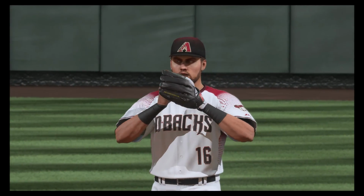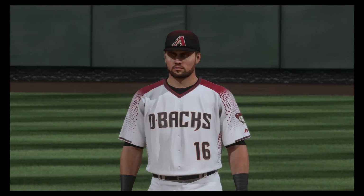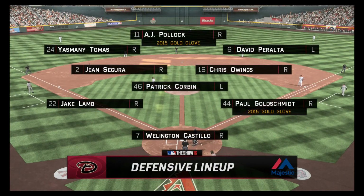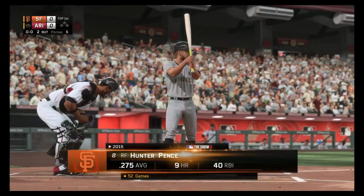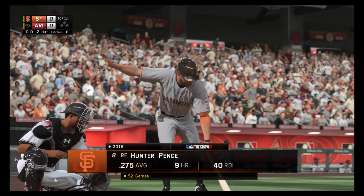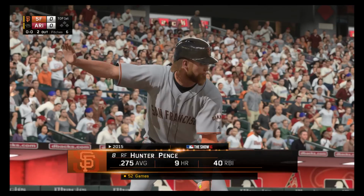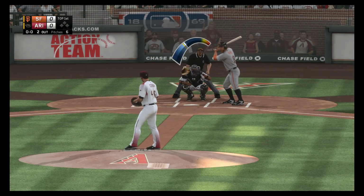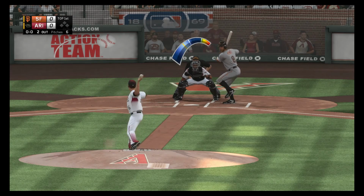And with a quick breather here, let's bring in a look at the defensive alignment for the Diamondbacks. It's brought to us by Majestic. Any thoughts, Eric? Well, guys, A.J. Pollock brings exceptional defense into the outfield. He won the Gold Glove in 2015, patrolling center field. There's nothing boring about the way he plays. Very aggressive, shows a lot of energy, and you can really go get him with the best of them.